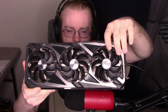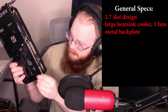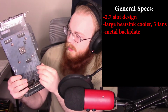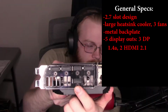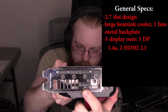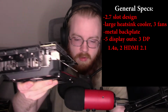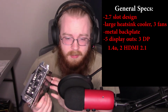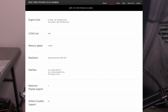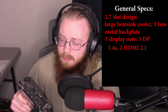Three fans, and I believe this is a metal backplate. At least it feels like a very thick, durable material. It has 5 display outs, 2 HDMI 2.1s, and then 1, 2, 3 DisplayPort 1.4As. So even though it has 5 display outputs, officially the site says it supports a maximum of 4 displays. So I guess you have some customization there in terms of if you want to use DisplayPort or HDMI.